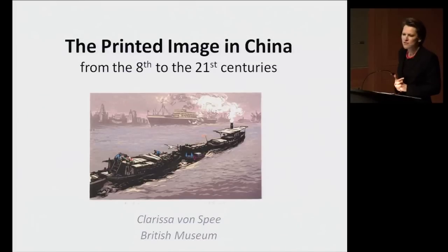It's a great honor to see the exhibition, The Printed Image in China, here on display at the Metropolitan Museum of Art. And I would like to thank the American Friends of the British Museum for the support, and in particular, Mike, for the cooperation and his enthusiasm for having the show here in New York. And I want to really congratulate you for a very thoughtful and beautifully designed installation.